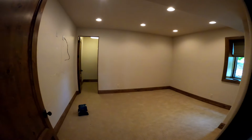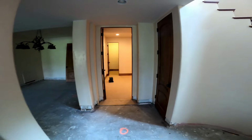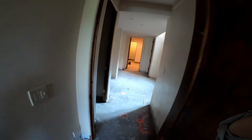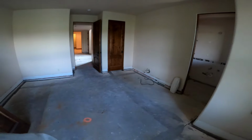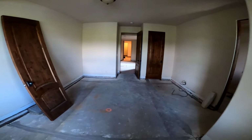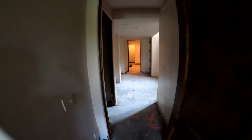So let me back out here. They're running equipment, so it's gonna get a little bit loud. Gonna back out some more here. And we're gonna back out some more. This house is huge. It already has a full basement, or, well, partially basement, 2 stories. And we're just taking a look around now.